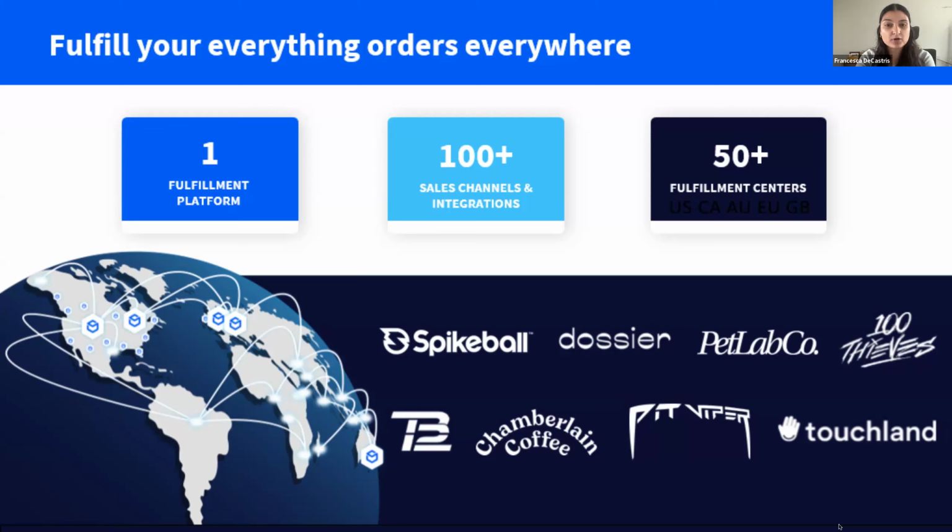And then an example I'll talk about too, it's a little bit different. I talked about in the beginning that we're powering brands' warehouses. Spikeball and Pit Viper that are displayed on here use us to run their warehouse, as well as Pit Viper uses us internationally in our international facilities. So they're able to connect both their warehouse data and what's going on in real time, as well as our other facilities and what's going on in real time. So pretty interesting stuff going on over here, just connecting all the data.